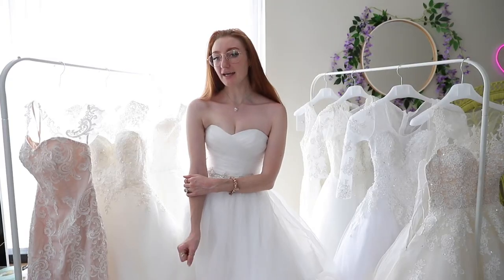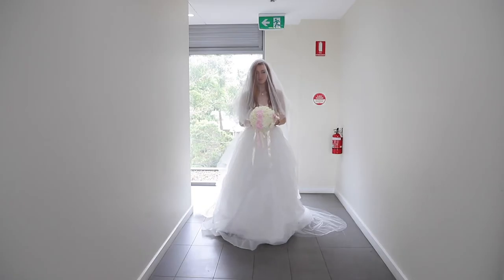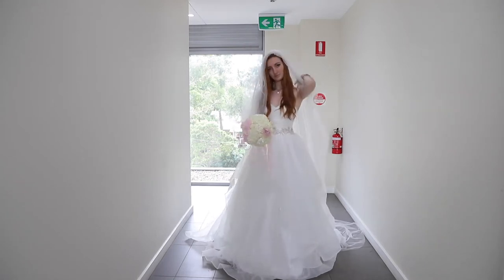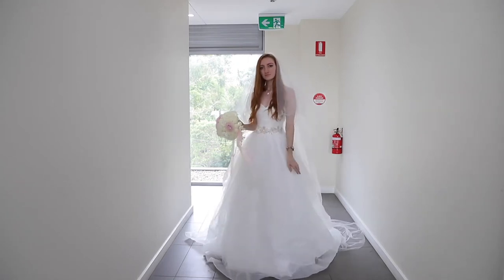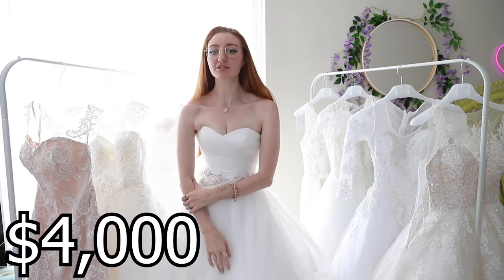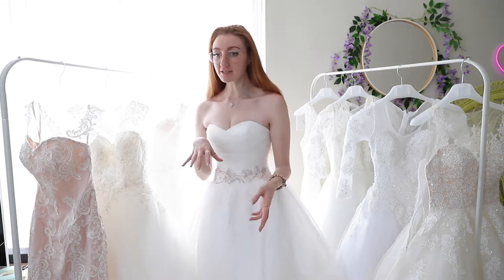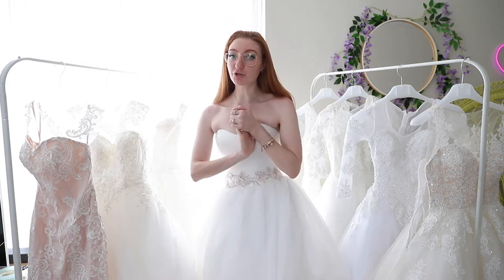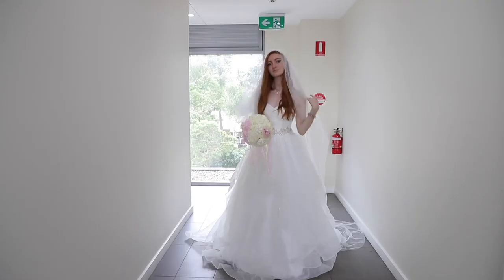Dress number one. I really like it, I do. It's very, very similar to a dress that a very good friend of mine wore to her wedding. I know her dress cost her $4,000. I'm not gonna say for certain, but from a distance, this looks basically the same as her dress and you would never know that this was 100 and something and hers was 4.